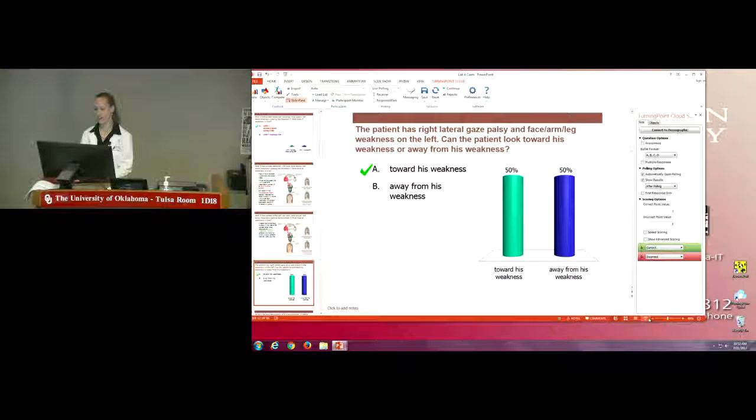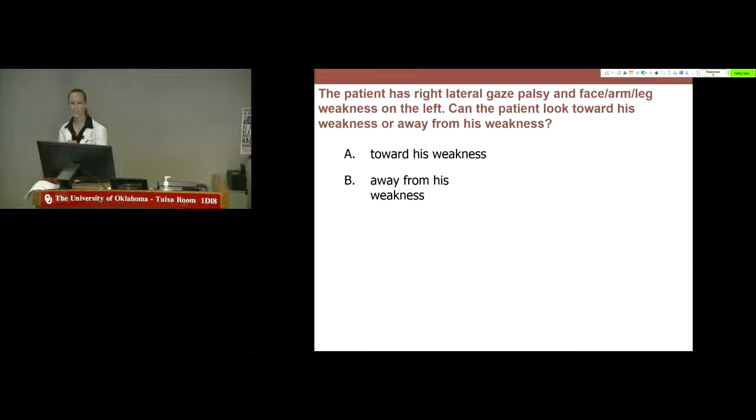Okay, now that you saw the answer, let's do our next case. So this patient has right lateral gaze palsy, so can't look to the right, and face, arm, and leg weakness on the left. So can this patient look toward his weakness, or is he looking away from his weakness? Oh, I know these are so hard, aren't they? It's easier when you see the patient staring at their hemiplegia or looking away from their hemiplegia.